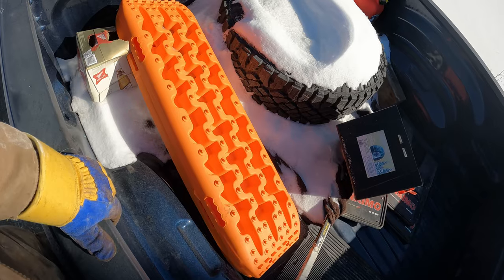Number two, I have the ability to lock up both front and rear diff in, unfortunately, four low. I know four low is not the best for snow. You kind of want more tire speed. So we might try and stay in four high and just lock the rear diff. Number three, we got some traction boards here. If we really get into it, who knows if we need it? Who knows if they even help?